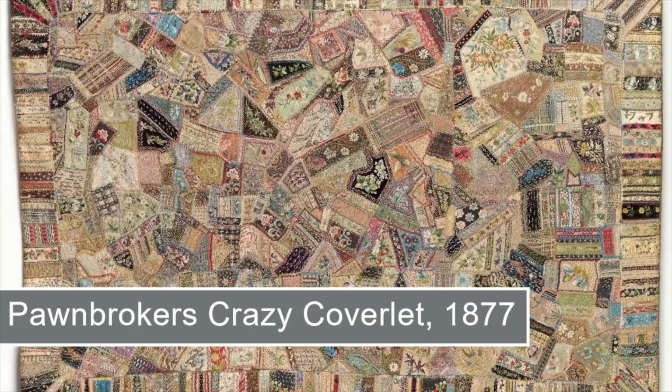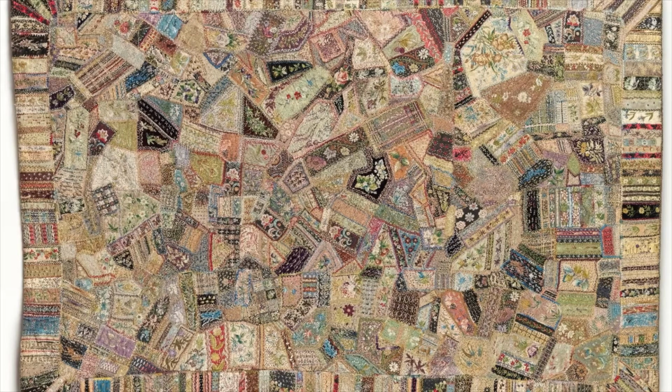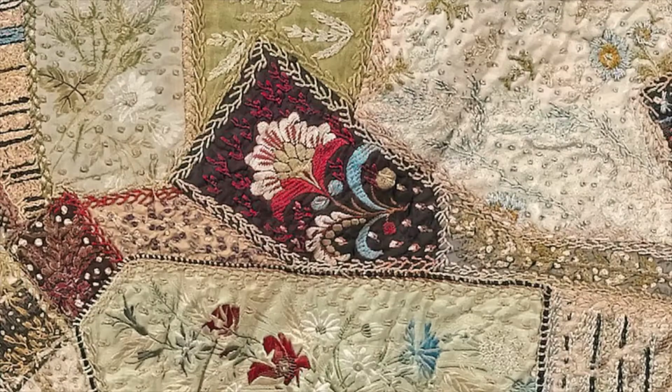The next piece is also very highly embellished. We call it our pawnbroker's crazy coverlet, as it was purchased from a pawnbroker's in London after the original owners or makers were unable to claim it or decided not to go and retrieve it. The coverlet was made in 1877 and is quite small, measuring 116 centimetres by 175 centimetres. It was probably made as a decorative table or furniture cover.